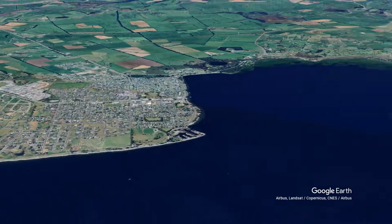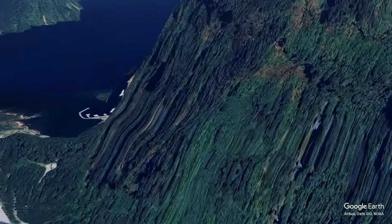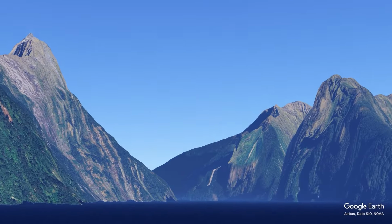You've also got a couple of options, as you could choose to stay in Te Anau, with more accommodation options and food options, or actually in Milford Sound. Pricier and much less in the way of food and accommodation choices.